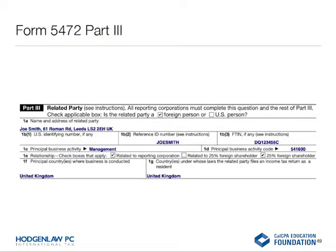Moving on to part 3. This is where you identify related parties for the 5472. And the top line says, check applicable box, is the related party a foreign person or a U.S. person. So this is the box that's going to determine whether you actually put specific information in part 4 or not. So if you're checking the box for a U.S. person, you put in their information here in part 3. You don't have to list the actual transactions in part 4. You do, of course, have to fill out the questionnaire sections later in the form, but in terms of reporting the so-called reportable transactions, your work mostly stops here.